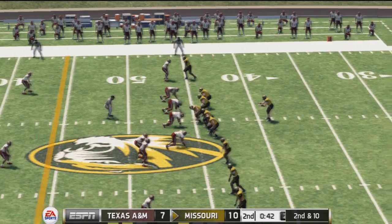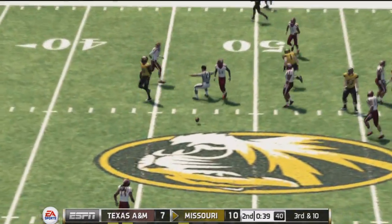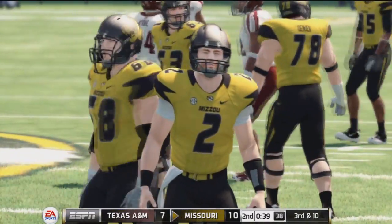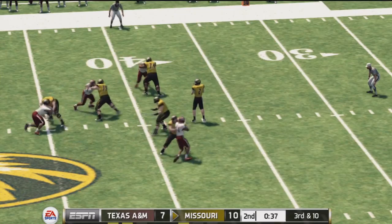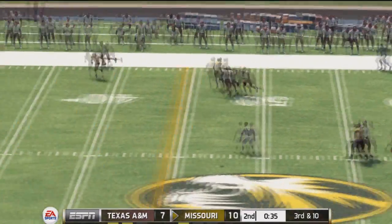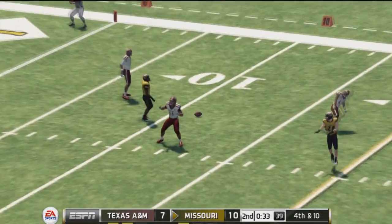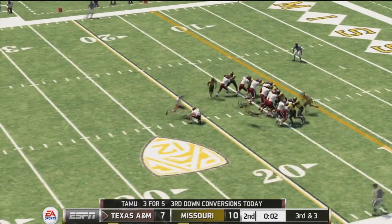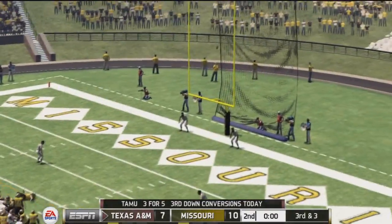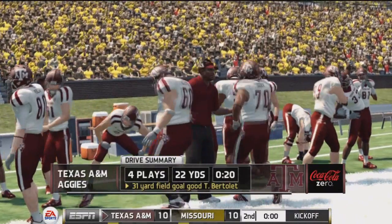2nd and 10, 42 seconds remaining in the second quarter. The ball hit the receiver in the hands, who drops yet another pass. 3rd and 10, Prodigy out of the shotgun. The offensive line gave him great protection. He fires deep down the middle of the field, but the receiver can't hang on. 4th and 10. Great defense by the defensive backs of Texas A&M. 2 seconds remaining till half, and Texas converts on the field goal, tying the score 10-10 at the half.